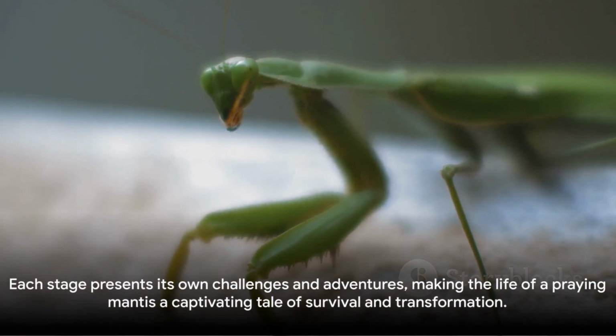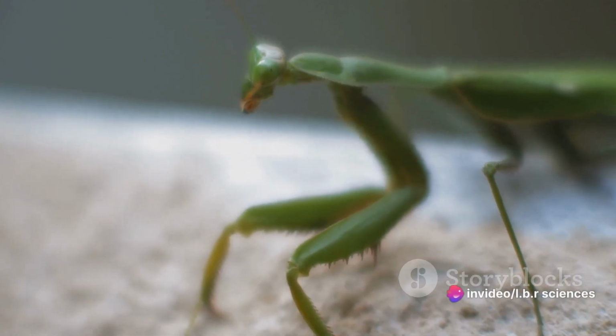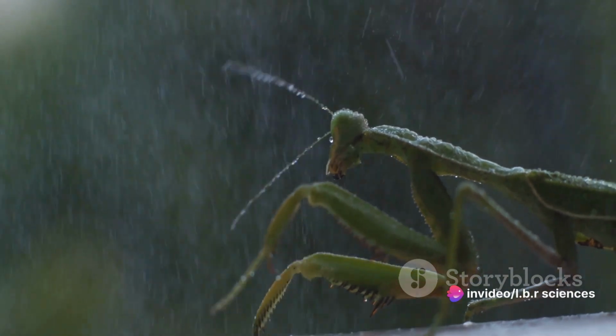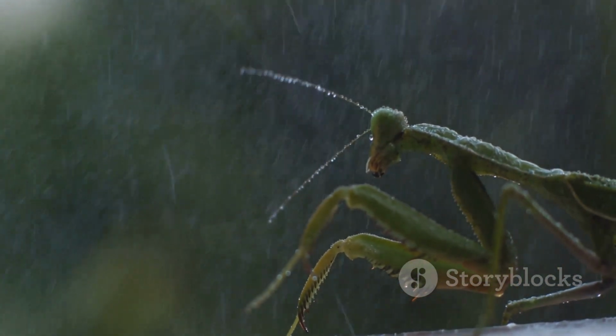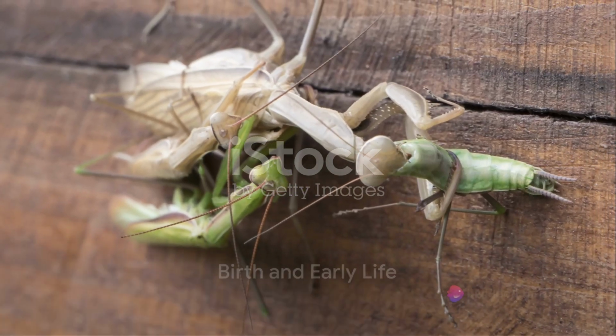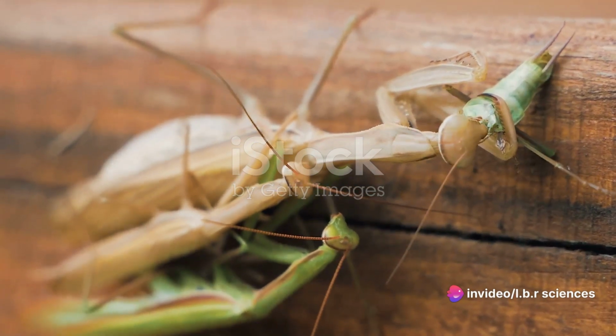Each stage presents its own challenges and adventures, making the life of a praying mantis a captivating tale of survival and transformation. So are you ready to delve deeper into the world of these fascinating creatures? It all begins with a small, spherical egg. In the world of the praying mantis, the story of life starts in a tiny, orb-shaped capsule.